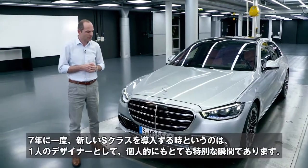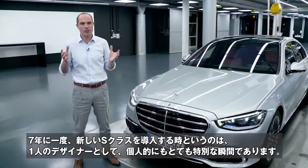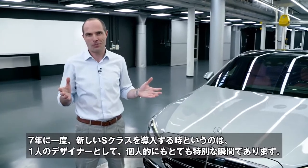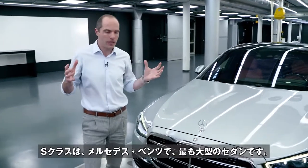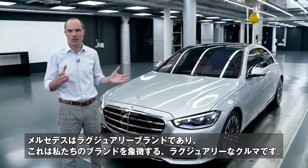Ladies and gentlemen, I think for me personally as a designer, every 7 years there is a special moment when we introduce the new S-Class. The S-Class is our biggest sedan. Mercedes is a luxury brand, and this is our luxury car.